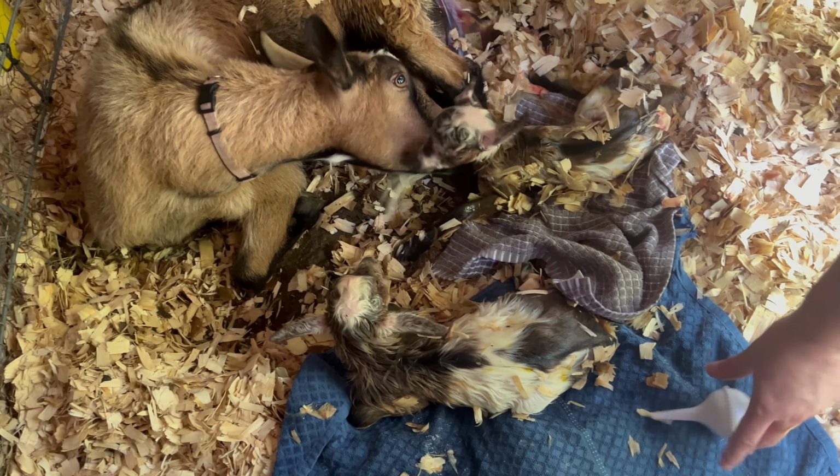She's trying to eat it, but it's not fully disconnected yet, so she's dragging it around. She's eating the placenta that she just passed. Everybody's doing great. Look at those colors. He is so beautiful, and so is his brother. We won't be keeping any of these bucklings, so when they are old enough, they will be available. You can email me if you're interested.